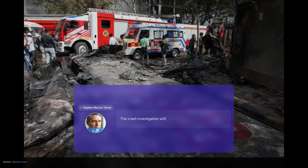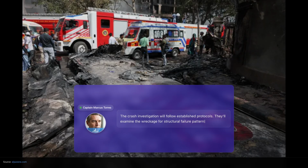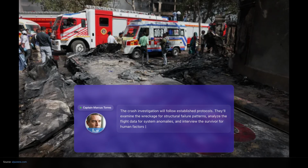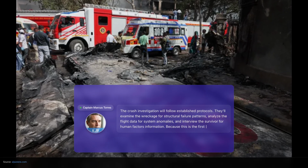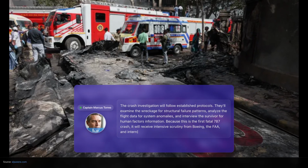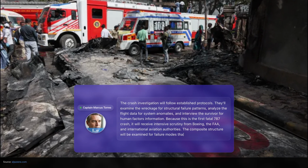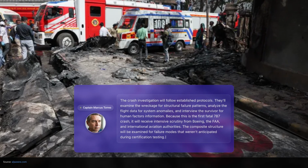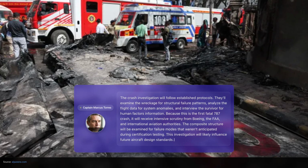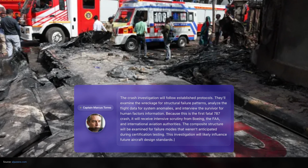The crash investigation will follow established protocols. They'll examine the wreckage for structural failure patterns, analyze the flight data for system anomalies, and interview the survivor for human factors information. Because this is the first fatal 787 crash, it will receive intensive scrutiny from Boeing, the FAA, and international aviation authorities. The composite structure will be examined for failure modes that weren't anticipated during certification testing. This investigation will likely influence future aircraft design standards.